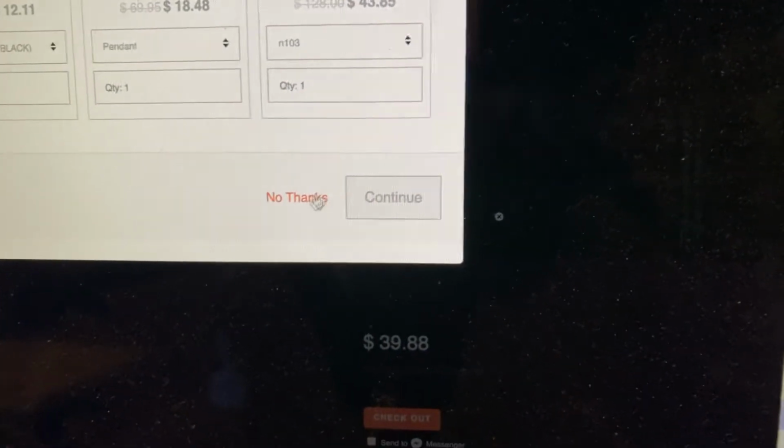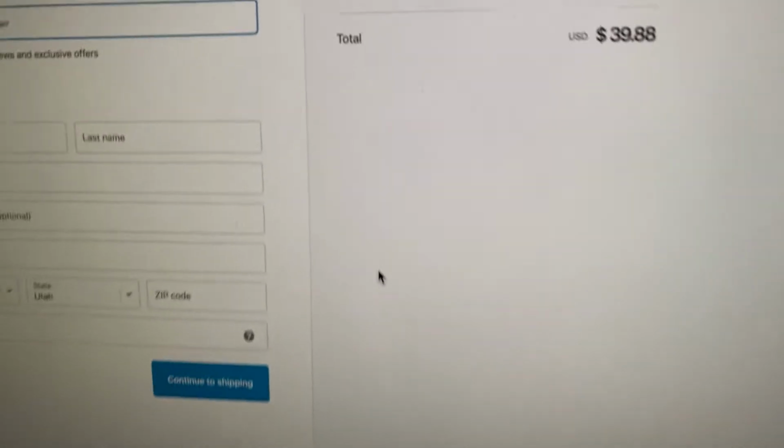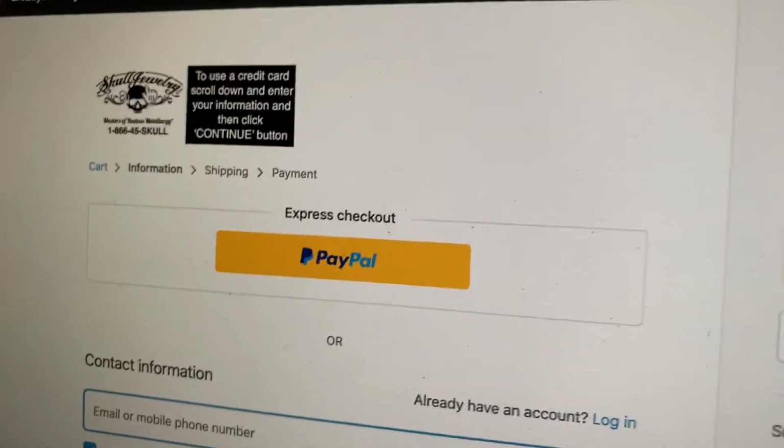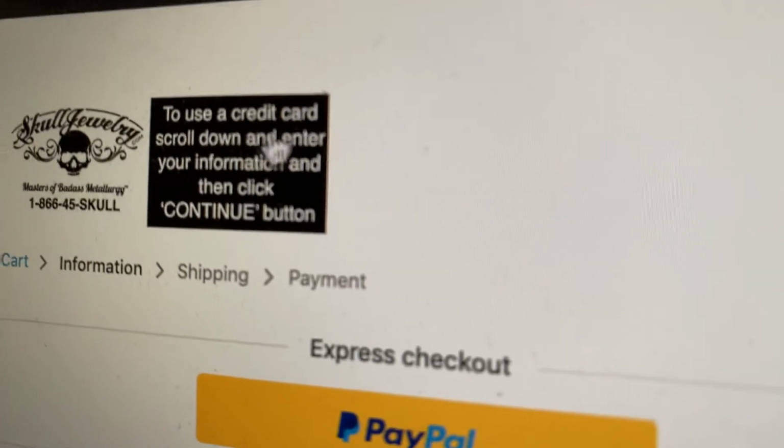Show you a one-time discount code for some different items. It said no thanks. Bring you to the sales page. If you want to use PayPal, you just click here. Like it says right at the top, to use a credit card, scroll down, enter your information, click continue.